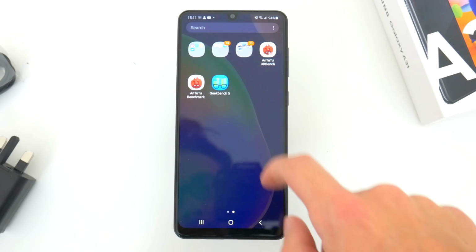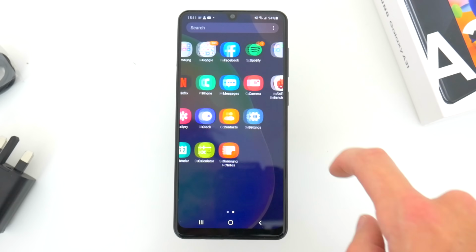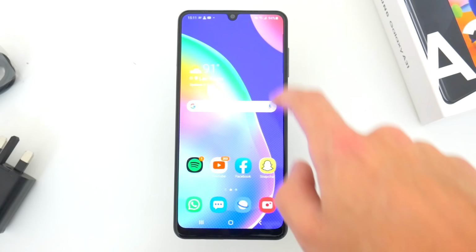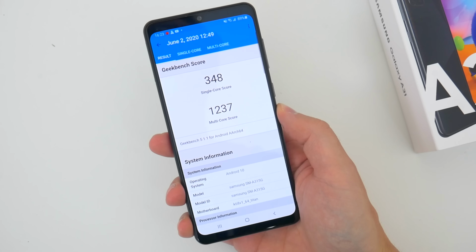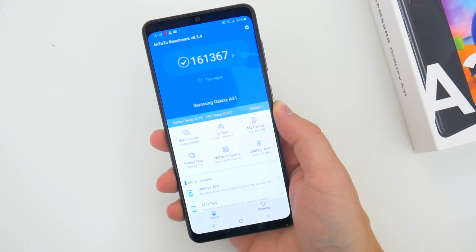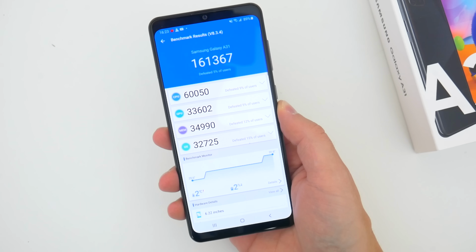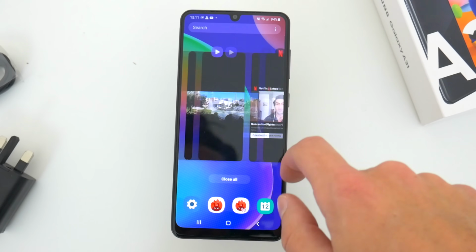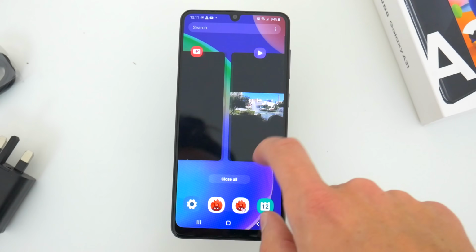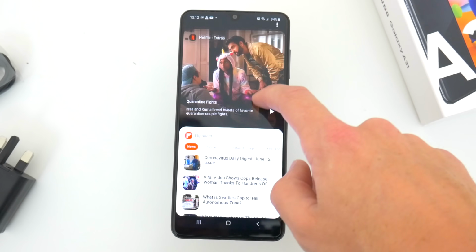Now with that, you get the same MediaTek Helio P65 processor inside, but for me, the chipset has performed better than I expected. Here are the Geekbench and Antutu scores, so you can sort of get a numeric value, but in real-world use, this high-end configuration for the A31 has been a really solid setup. Paired with Android 10 and Samsung's fresh One UI 2, the phone feels fairly quick, and it wasn't very often that I experienced a hiccup or lag issue.